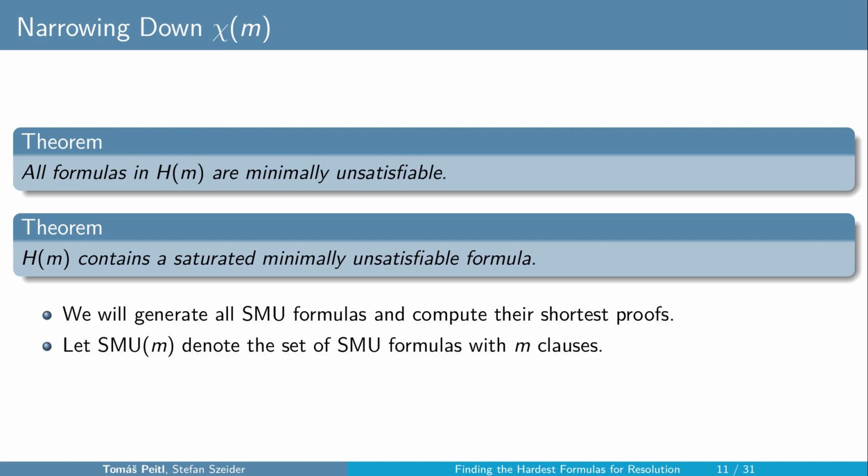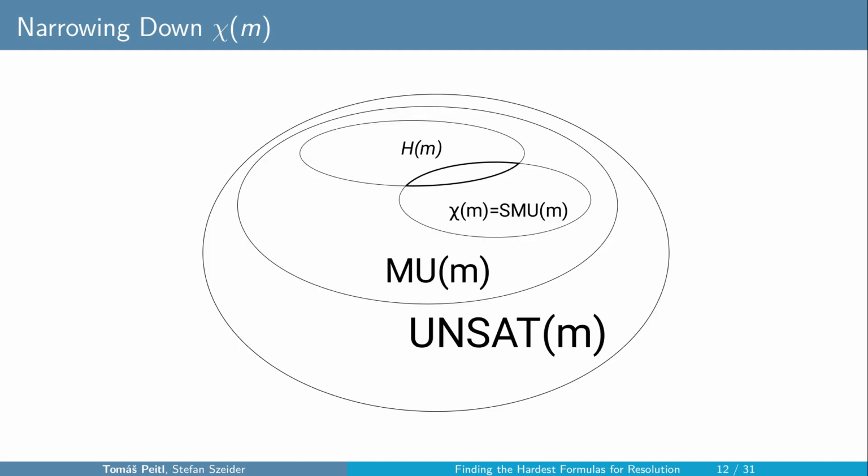So, yeah, just a bit of notation. SMU of M will simply be the set of SMU formulas with M clauses. And so it looks something like this. There's a set of unsatisfiable formulas with M clauses, then minimally unsatisfiable is contained inside, and then saturated minimally unsatisfiable, and it has an intersection with the hardest formulas, right? So that's what we're after.